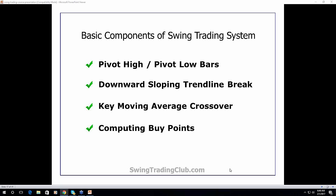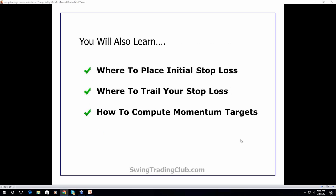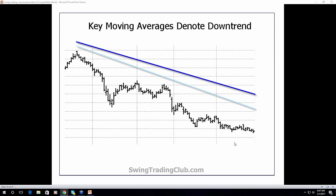So what we're going to be doing is looking for pivot high and pivot low bars. We're going to use a good old-fashioned conventional trend line. We're going to take two key moving averages and watch for a crossover. And then we're going to use a specific formula to calculate our buy points. Everything is real basic and real straightforward, and you don't need all kinds of indicators on your charts. You're also going to learn where to place your initial stop loss, how to trail the stop if a stock starts moving in your favor, and then how to figure out targets. We want to answer all these important questions.